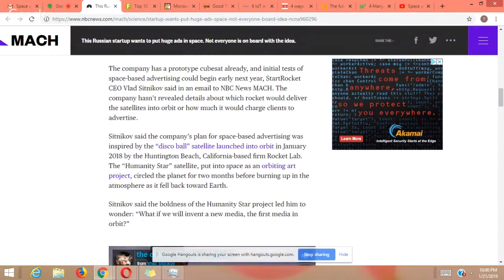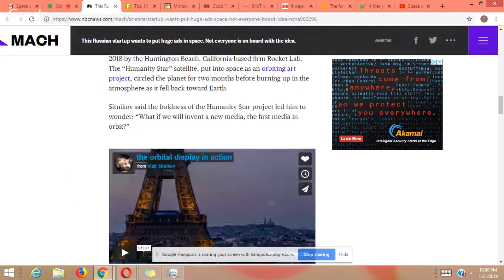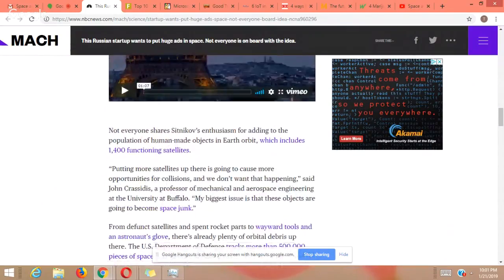Sitnikov said the company's plan for space-based advertising was inspired by the "disco ball" satellite launched into orbit in January 2018 by Huntington Beach, California-based firm Rocket Lab. The Humanity Star satellite, put into space as an orbiting art project, circled the planet for 2 months before burning up in the atmosphere as it fell back towards Earth. Sitnikov said the boldness of the Humanity Star project led him to wonder: what if we invent a new media, the first media in orbit?